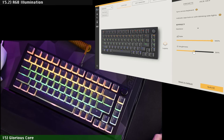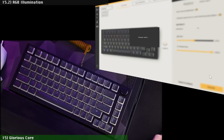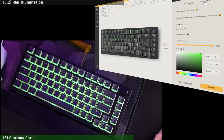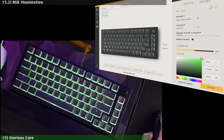For predefined presets, you can set specific parameters, such as colors, brightness, and rate, which is the speed of the animations. And for per-key schemes, you can either select individual keys or one of the predefined groups of keys on the bottom, such as WASD, numbers, F-row, mods, arrows, and side lights, and then their color and brightness.